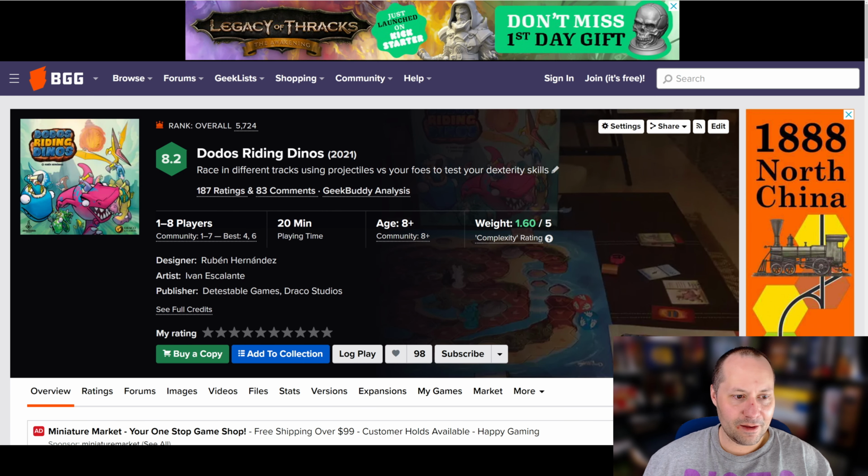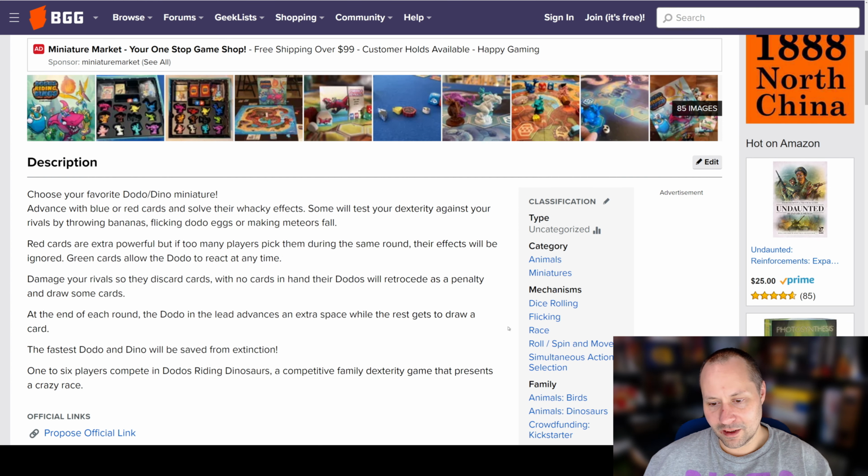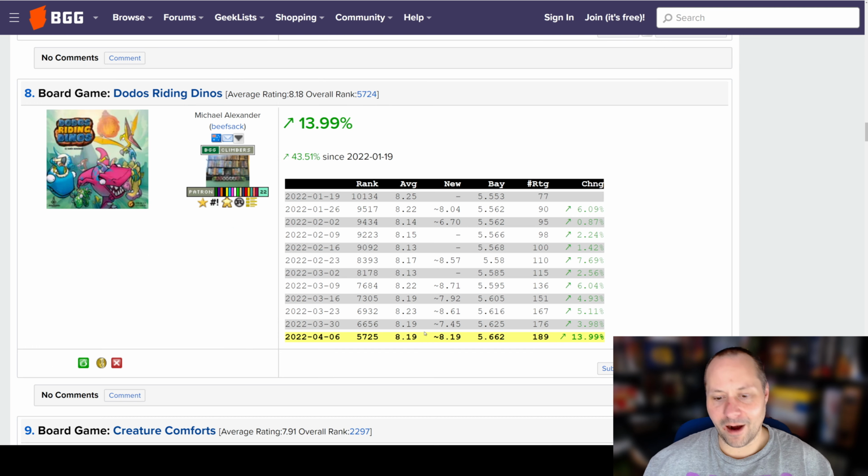I mean, it's a lightweight racing game. It looks like it has some dexterity elements to it, and it's probably not much there. I think the fun part is the theme, and I think the people that really like the theme and the production and like these lighter games are going to enjoy it. It's probably not going to go in, for the same reason as the last one. Just not heavy enough to end up in. That's number 8, Dodo's Riding Dinos.